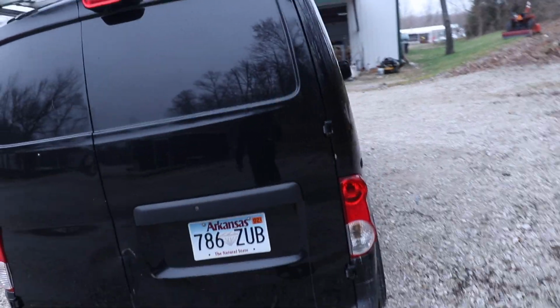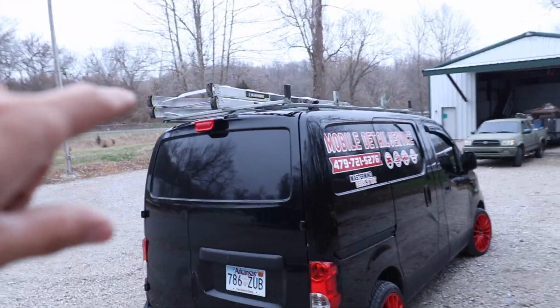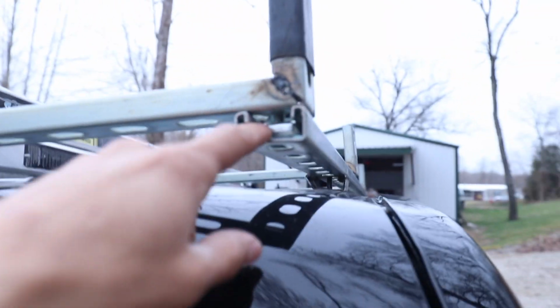I mean, these things are kind of hard to see when you don't have a camera. And I did go out and buy some of this, I think it's electrical metal, and you could just clamp them down.